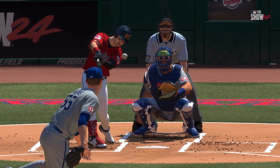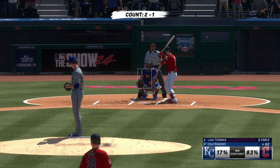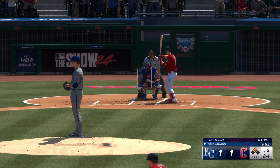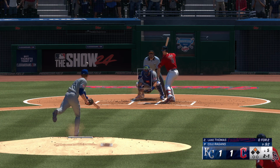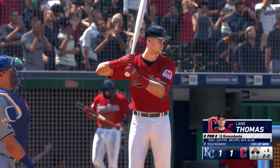Nice liner into the gap right there. Now just one swing away from potentially walking this thing off. Runner in scoring position, no outs. Stepping up for the Guardians, Lane Thomas. Late that time, and it's strike 2.